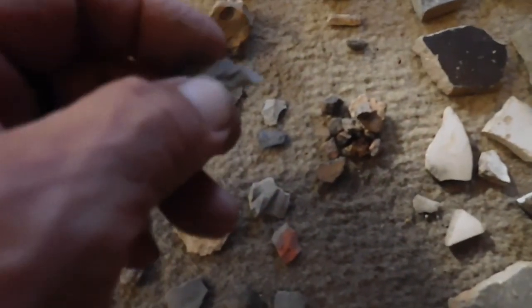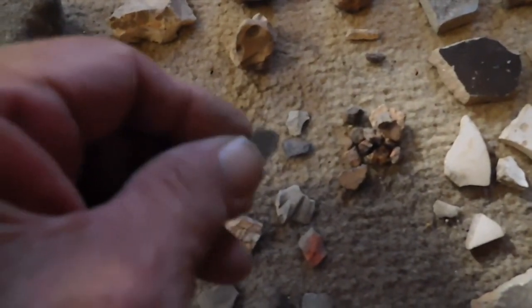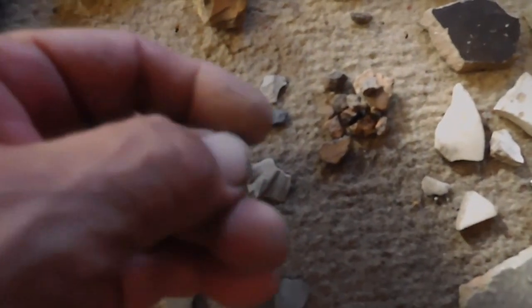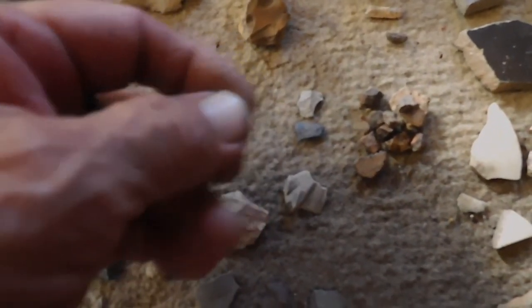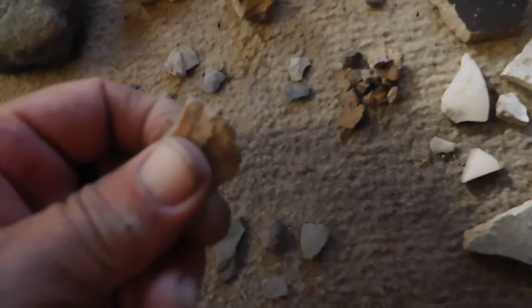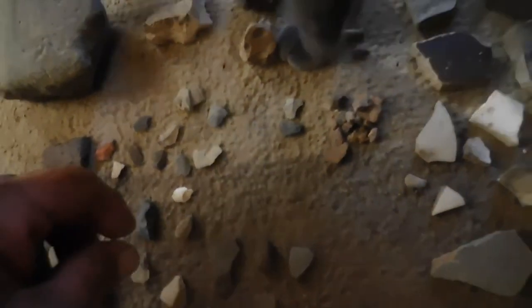And another graving spur. And let's see. Finger knife. Kind of like that. Very little one. And this is interesting because of the colors in it. It is just a piece of flint, but it's got that reddish color in it, which is kind of cool. This could have actually been another thumb knife or finger knife, handheld and used for cutting.